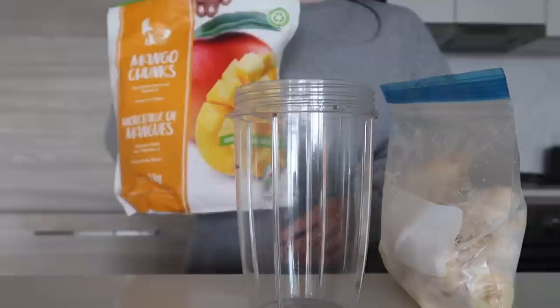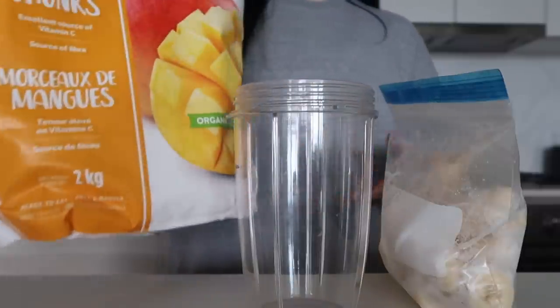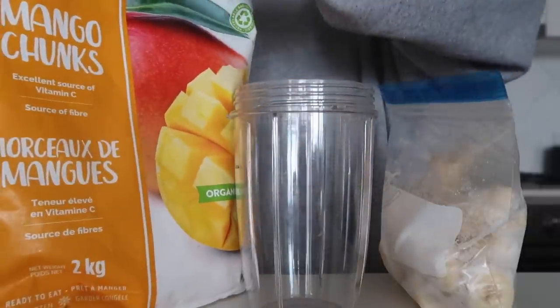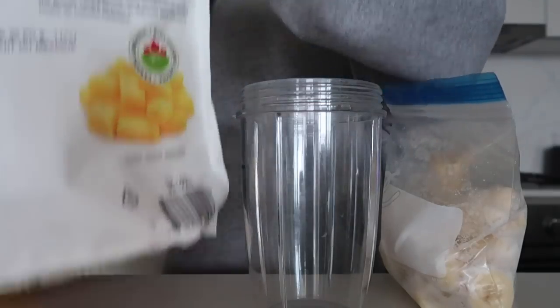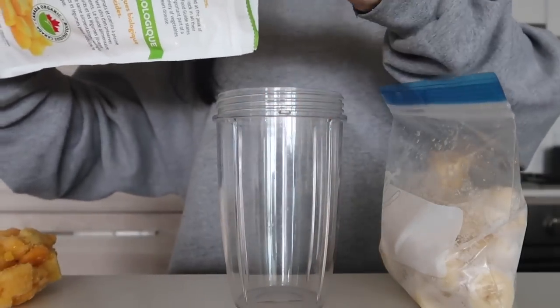I get these at Costco. These are organic frozen fruit bags. Frozen fruit is honestly the cheapest at Costco, so I would recommend going there if you guys are looking. I just kind of eyeballed this smoothie. I don't really have any specific measurements, so you guys can just like see visually what I do.